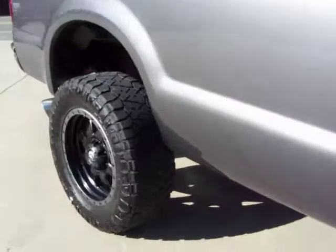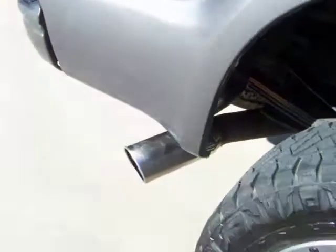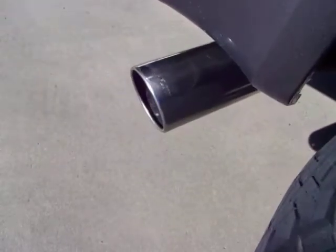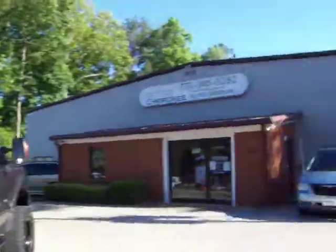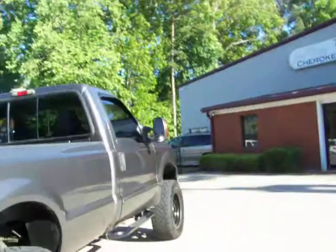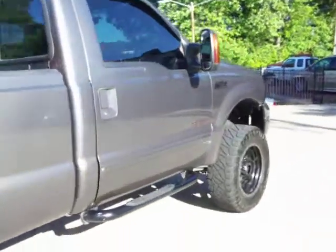Go back here. Running nice. You notice I just cranked it up. There's not a big cloud of smoke anywhere. Got a little scratch on the door right there, as you can see down there below.